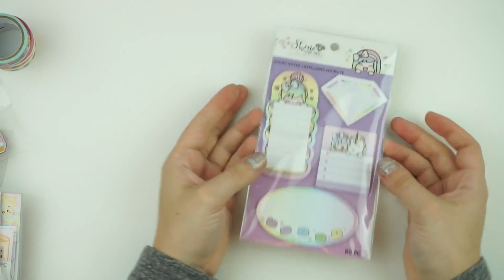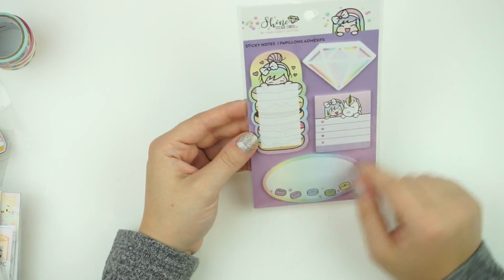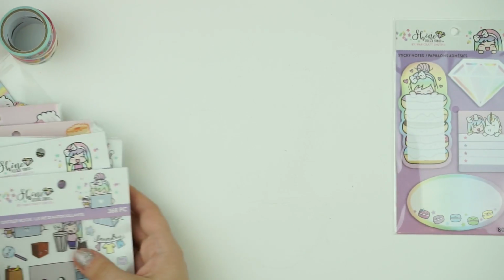And then I did also pick up the sticky notes. So this would look really cute in a TN setup with these different ones. So that is everything I got at Michael's.